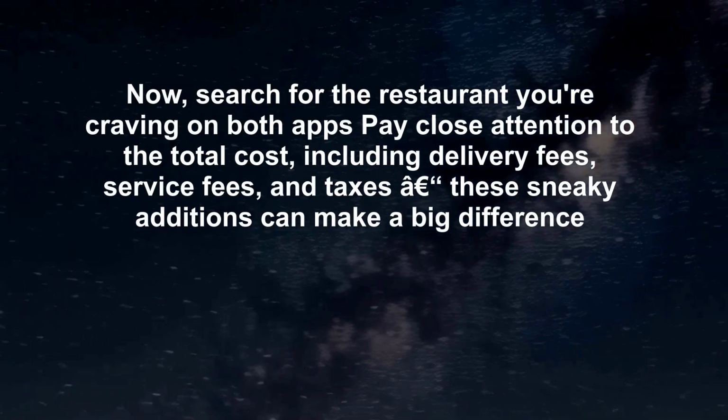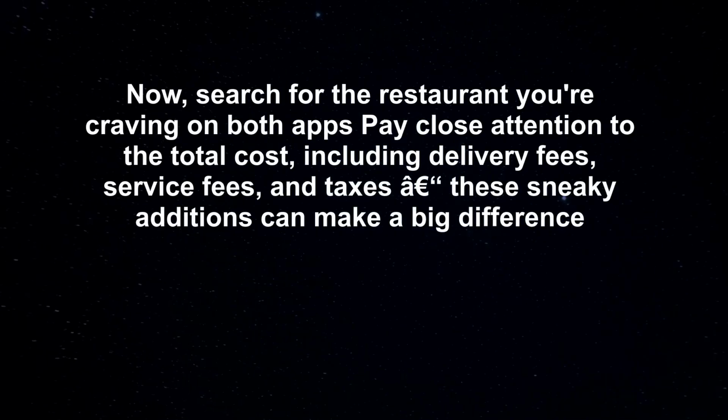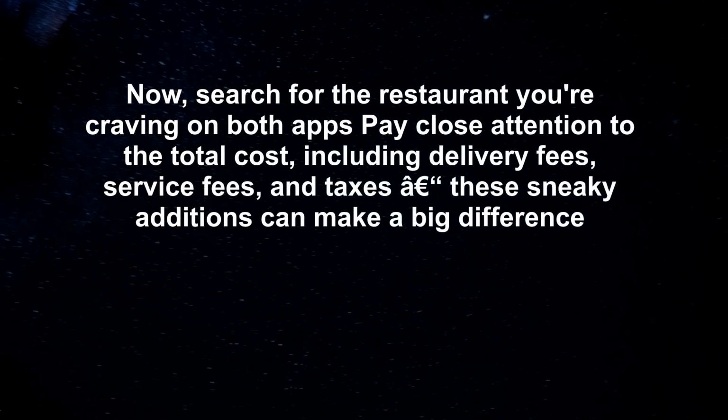Pay close attention to the total cost, including delivery fees, service fees, and taxes. These sneaky additions can make a big difference.